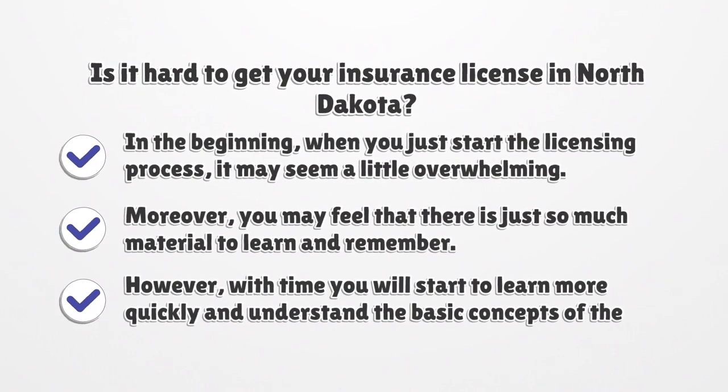Is it hard to get your insurance license in North Dakota? In the beginning, when you just start the licensing process, it may seem a little overwhelming. Moreover, you may feel that there is just so much material to learn and remember. However, with time you will start to learn more quickly and understand the basic concepts of the insurance industry.